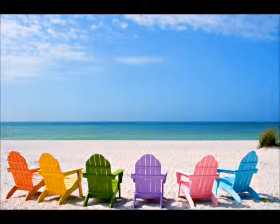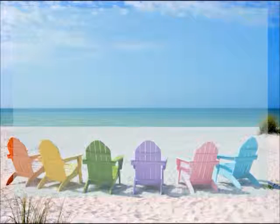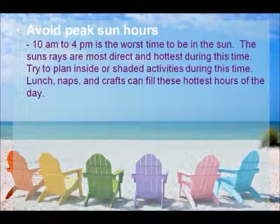The sun's rays can not only damage your skin, but they can cause you to overheat, causing dehydration and worse. The best way to avoid this is to avoid the sun's peak hours, which are from about 10 a.m. to 4 p.m. every day. This is the time when the sun's rays are most directly above us, and therefore it's the hottest time of day. So try to plan inside or shaded activities during this time.